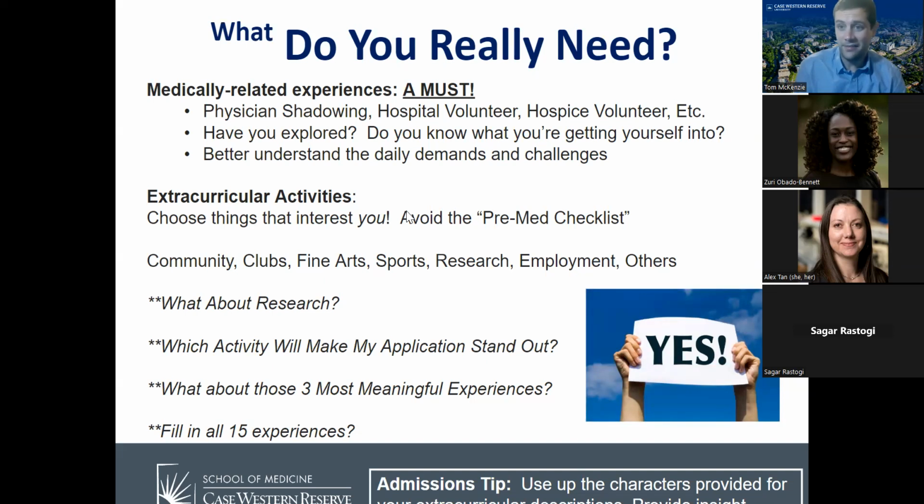I love hospice. I love in-home caregiving. I've seen EMTs apply to medical school, volunteer at a nursing home. I don't want to put a number of hours required, but I will share it's not uncommon for someone to enter medical school with several hundred hours of patient care exposure. Research is a great way to show commitment to medicine as well.